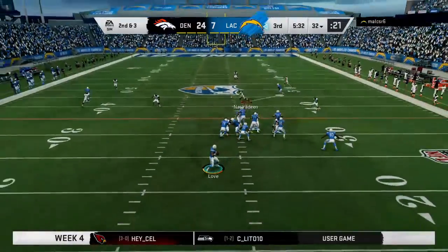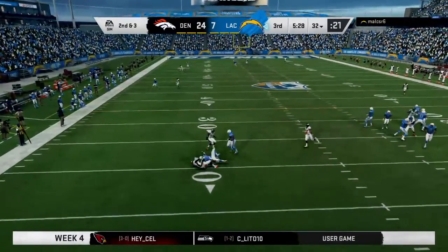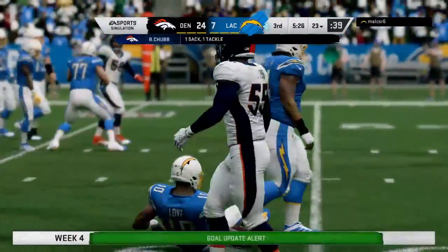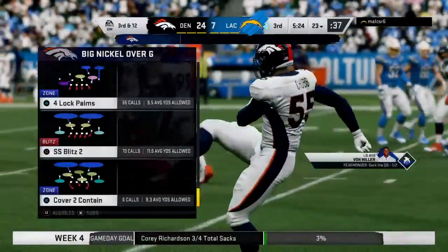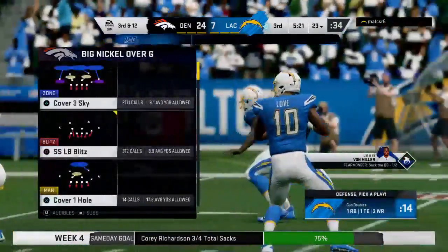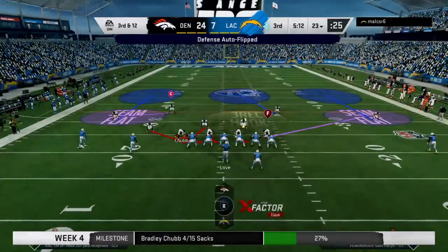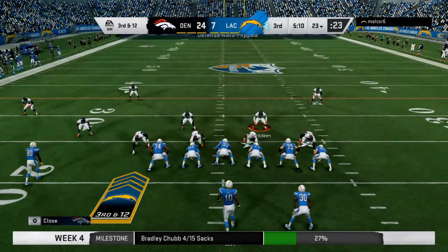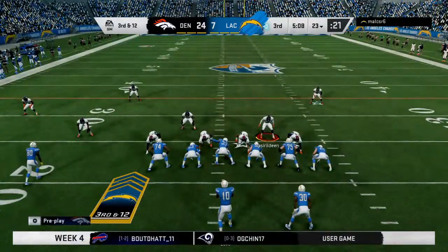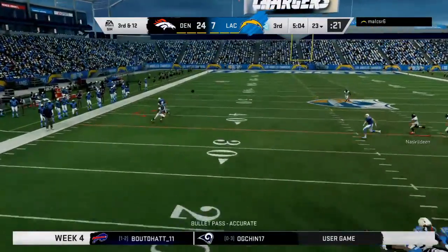Off play action, Love. He'll be brought down by the Broncos. It's a sack, the sack there by Bradley Chubb. So one quick, easy analysis about why they've struggled so far: they keep putting themselves in 3rd and long situations. They just took another sack right there, and the offensive film session tomorrow may be a little longer than it normally is. Not a lot of positive grades will be handed out thus far.